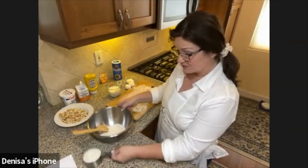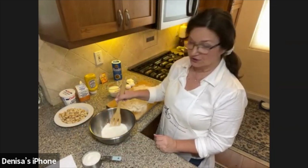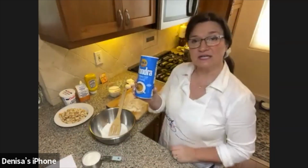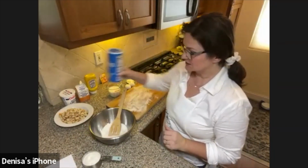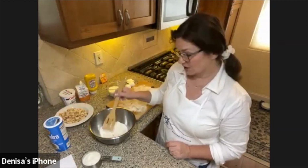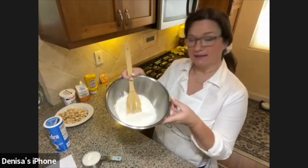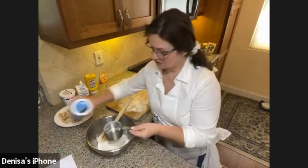The recipe I'm using is 2 cups of flour. This is not your regular flour. This is either Wondra, which is an equivalent of polohrubá mouka. You need the grain not to be as fine as the regular flour that you typically buy in a supermarket. So I have 1 cup in here already. I will add another cup, and we're gonna do a half.